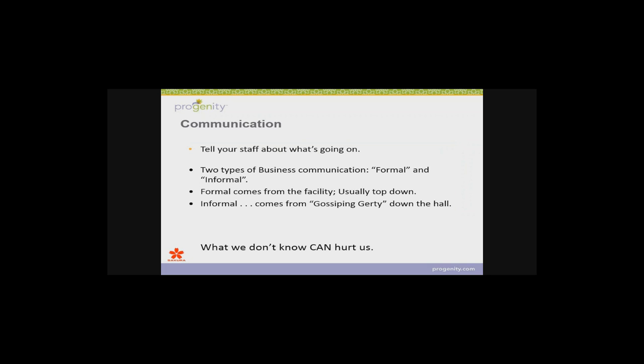We talked a little bit about communication, the fact that we need to tell our staff what's going on. There are two types of communication, of course. There's the formal one that's provided by the facility or the institution, and the informal one that comes from the gossip and Gertie. Which one carries more weight? It's almost like politics. You need to get out in front of the message, communicate with your staff, tell them what's going on, tell them why you're looking to make an improvement, explain what the experiment is before rumor gets around and does damage.